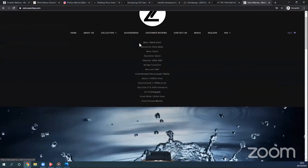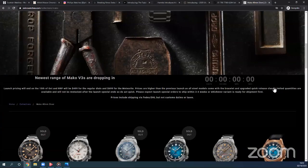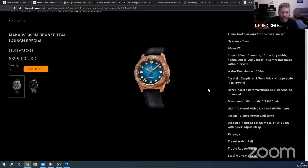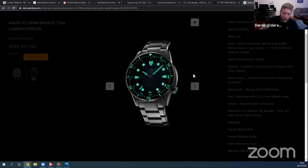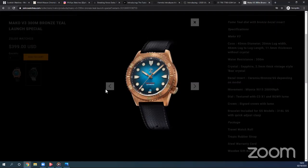So which one is it that's coming out? This is the Mako 40mm diver. This is this thing, only you've got it in bronze. It's version 3. So they kind of release them in waves. They'll release 5 or 6 colors, and then they'll do a bronze series, and then a new stainless steel series with different colors, and it's hard to keep track of. I mean, that's a $400 bronze watch. If it ticks and keeps vague time, that's not a bad gig.